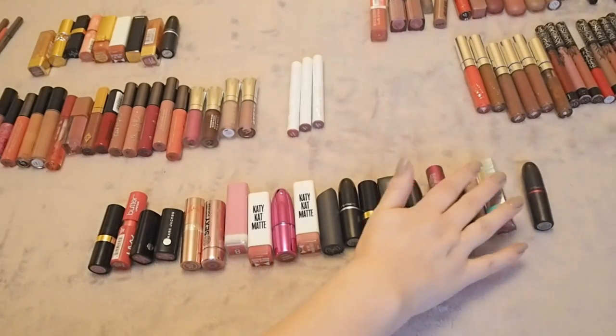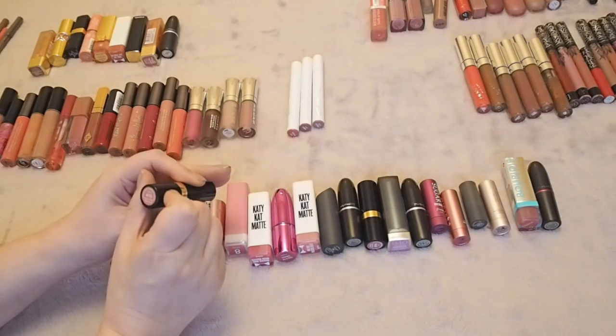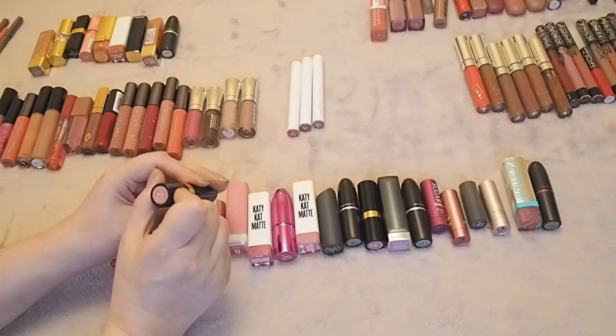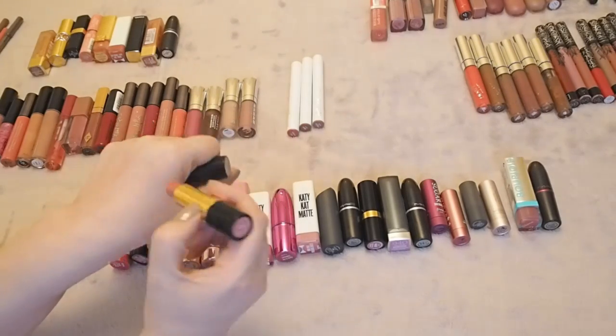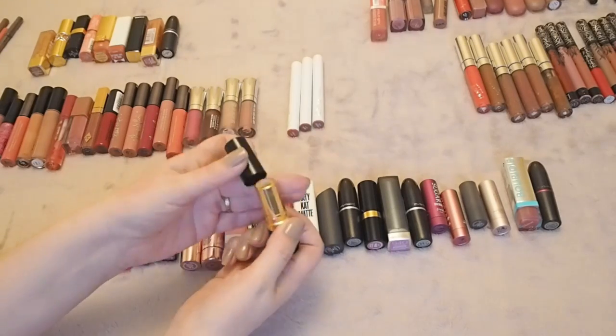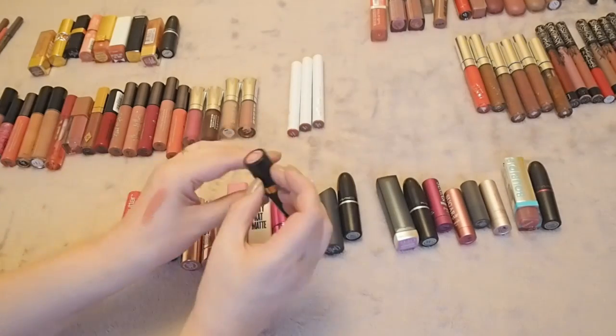Okay, so a couple of other things that are jumping out. This here is the Revlon Super Lustrous Cream Lipstick and it's number 415 Pink in the Afternoon, and this is one of my favourites in that range. It's kind of like a cult, just a really nice pink lipstick, isn't it?